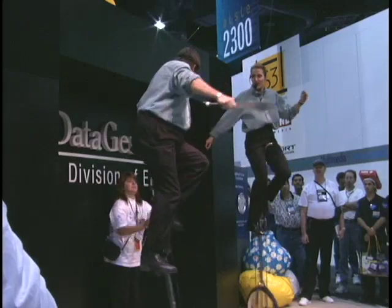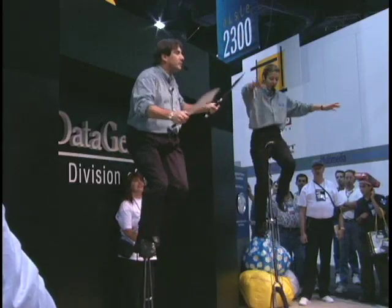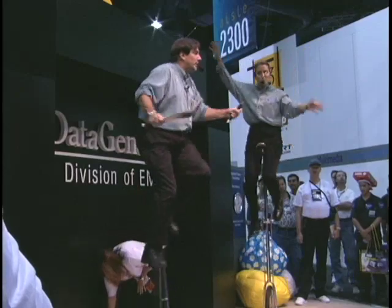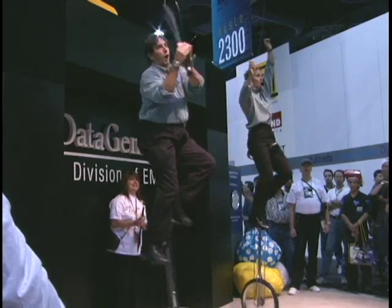Knife number two shows how your enterprise can scale up and scale out your mission-critical Windows NT and Windows 2000 apps easily and cost-effectively with Data General server consolidation.